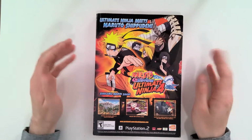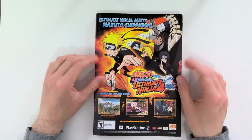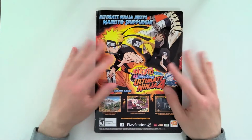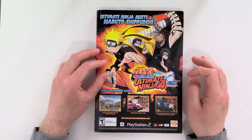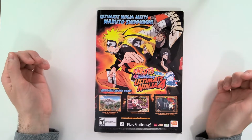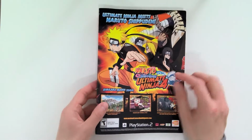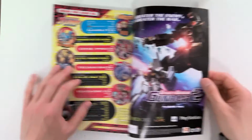The last issue was an older one. It was from 2006, I believe. I should know this. I've only done one other of these. But it had the exact same cover from the front. It was also on the back. But now it looks like they're starting to take out ad space, maybe get some more money. So we have a Naruto Shippuden Ultimate Ninja 4 ad for the PlayStation 2. And it says available March 2009. So this would have been out by the time this issue was out. But let's jump in. We're doing a lot of talking and not a lot of flipping.